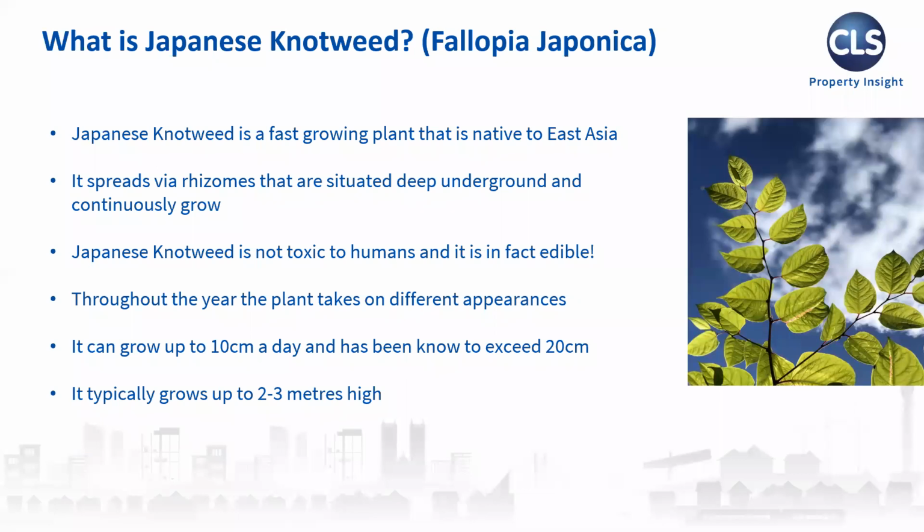Now, although the plant is hugely destructive, it's not toxic and is in fact edible. It's been used to make bread, chutney, and even alcoholic drinks in the past. But during the spring and summer, it grows rapidly. 10 centimeters a day is not uncommon, and it has been recorded at 20 centimeters a day, although that's unusual. And the growths it produces are typically between 2 to 3 meters tall.